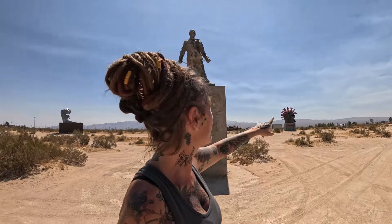Alright, we got one last statue, sculpture. Can't believe I actually went around and got all these. And it looks way over there, it looks like they have another sculpture that they're fixing to put up. But this one is definitely a man in chains.